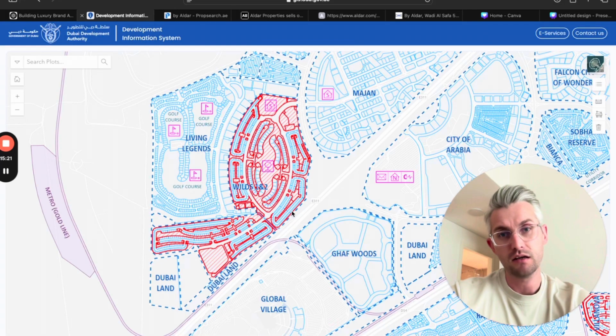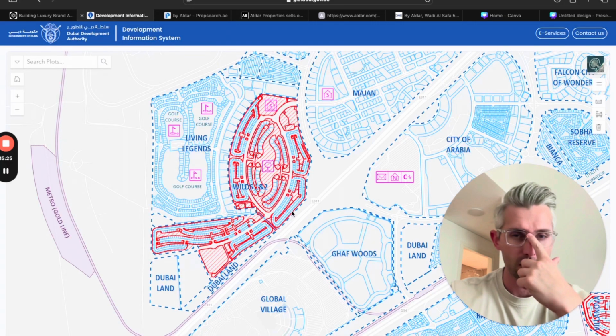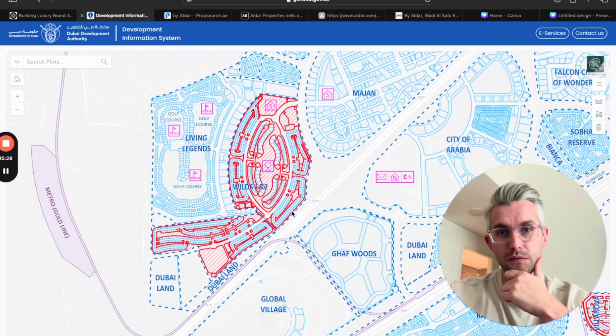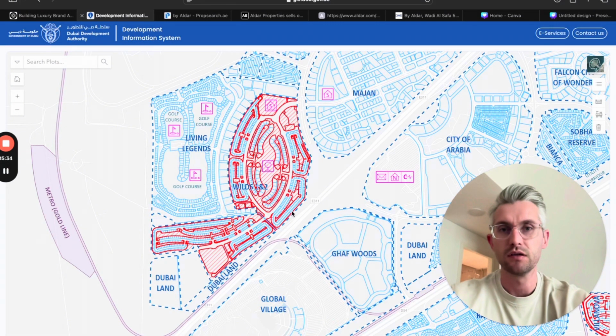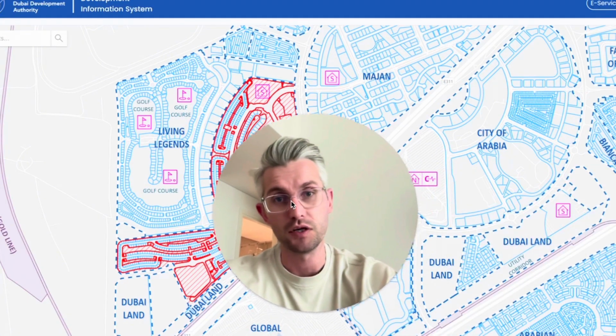I don't see a lot of villas in this community. Wilds 1, Wilds 2, I think it's going to be very limited. I don't think there's going to be enough units for the demand that Dubai is seeing in the villa and townhouse segment of the market. So I don't have much more information for you. This is pretty much it. The Wilds, that is what I have.